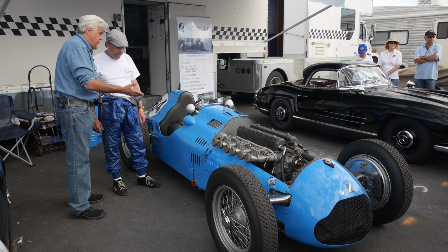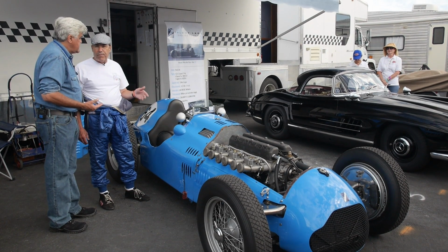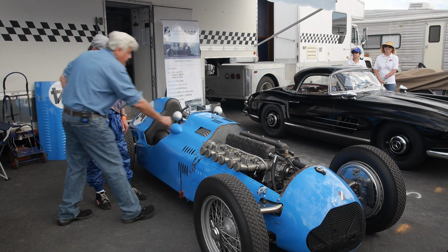Just for fun, what would this car have sold for back in the 50s? It was just an old race car then, wasn't it? Yeah, it's really funny because Fifi Etienne sold the car to Jerry Hall, who was an ice skater. He campaigned it here in Southern California. And I know the car sold for in the hundreds of dollars, not thousands of dollars, right? And what do we have here?